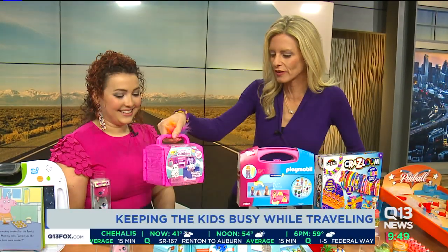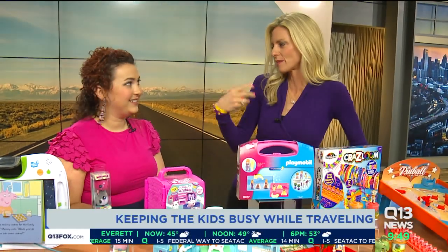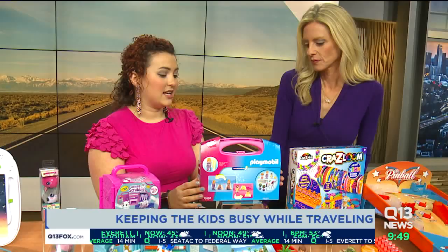These are really nice. This is a perfect little gift idea too because it's small and you can carry it, right? You can just throw it onto the floor mat in the car. Absolutely. Definitely. Then we have these great carry-along sets from Playmobil.